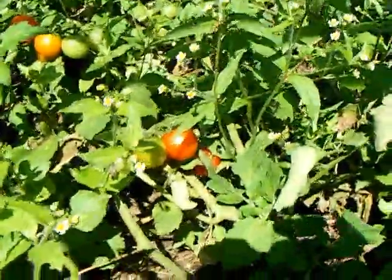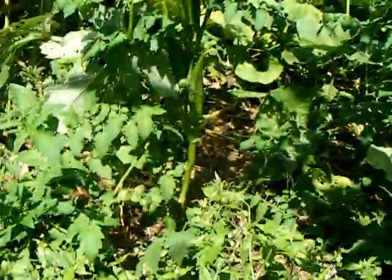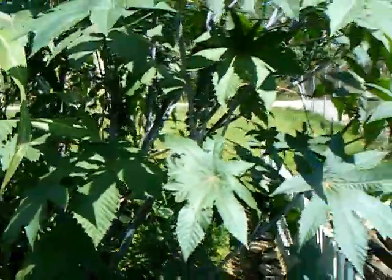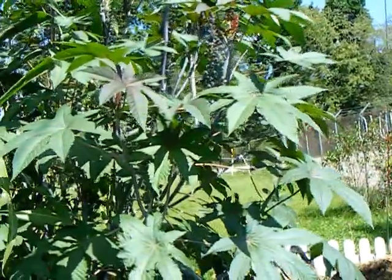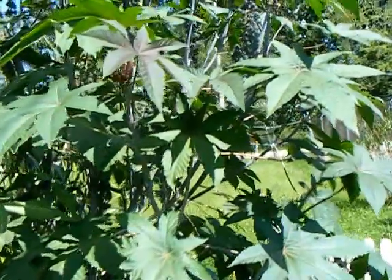They found their own way in here. And let's see, we have got this giant purpley thing. Castor, the beans are not edible, but it is a giant and has great foliage color, kind of a purpley cast to it. And something did get in here and get some of the corn.